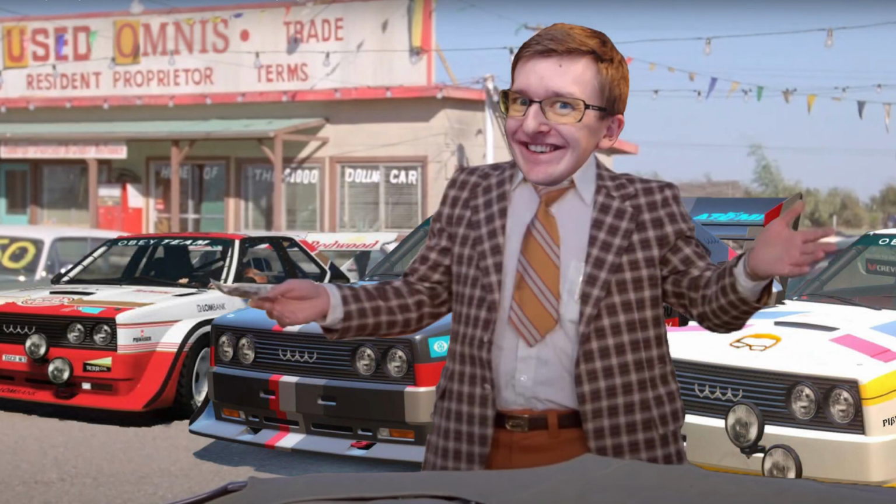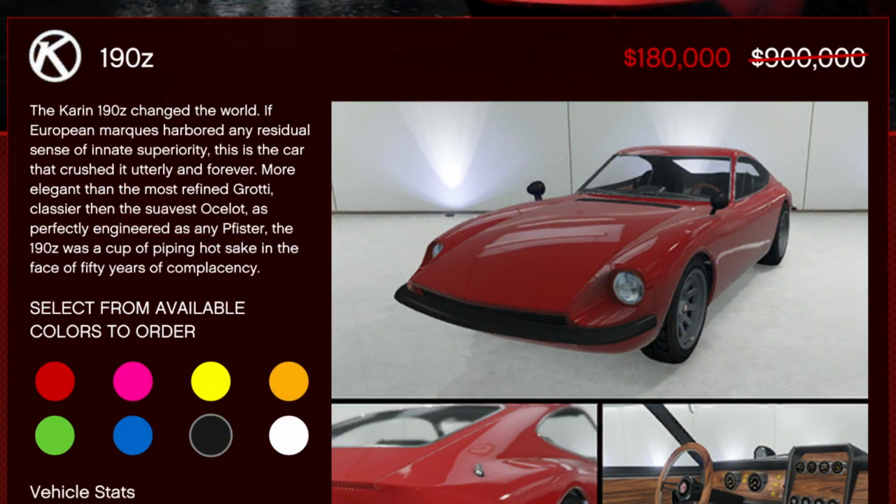In terms of my deal of the week, I'd have to go with the 190Z. Even though it's a prime discount so it won't be available to everyone, it's a lovely Sports Classics class car to drive, and if you're restricting your racing to only these cars or the C tier of Sports Classics in general, there's a great time to be had.